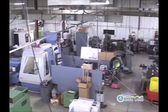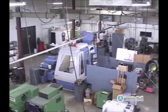Again, from larger cutting tools down to itty-bitty cutting tools. We can do stuff up to 4-inch diameter, all the way down to things that are 60 and 70 thousandths in diameter, and all the way down to cutting tools having 1,000th diameter radius on them.